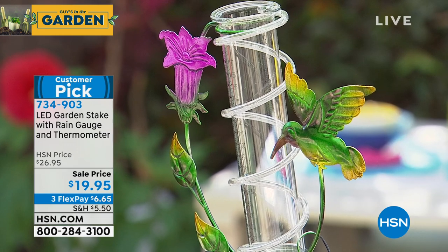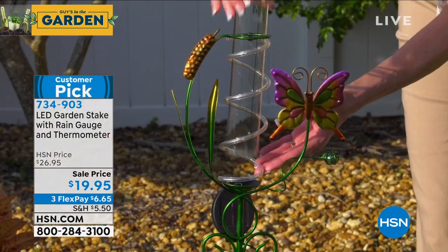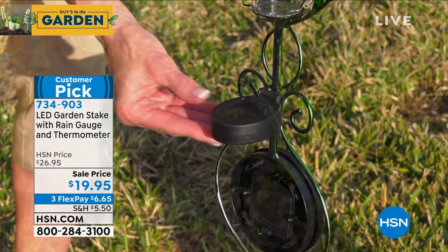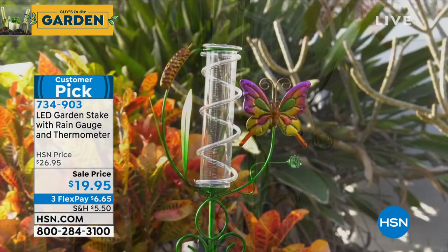You could just wedge this into any garden. And I said earlier, Chad, if you want to put it in a potted plant that's got little flowers, the ones that are low growers, you could stick it right in a plant, and now you've got a way to know what temperature it is every day and how much rain you got. It's perfect. You got it. Yeah, the stake is included, so you don't have anything additional to buy. You stake it right in the ground.